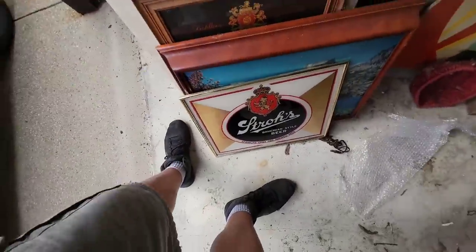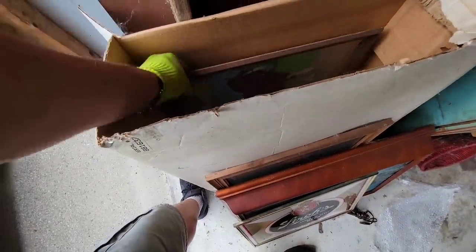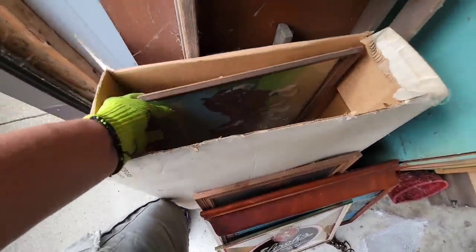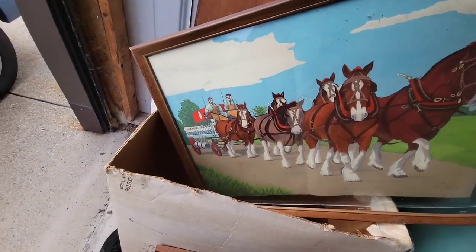Remember, I paid $25 for the unit. This box is going to pay for my storage unit. Oh, dude, the frame's falling apart. This looks good, though. Wow. The Clydesdales.